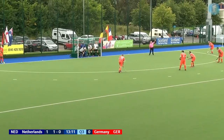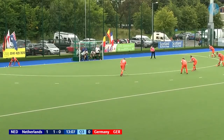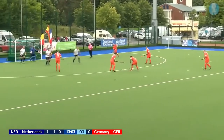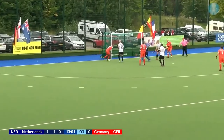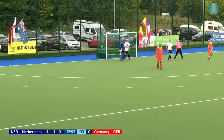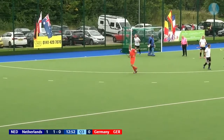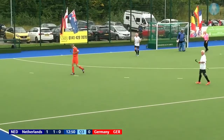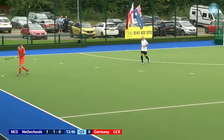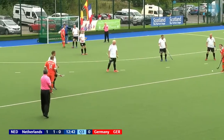First penalty corner of this second half. Hunter Mullen is going to get this. Van Giel trapped it for the player to take. Hunter Mullen and the umpires had a quick conversation. I think one or two of the Dutch players were looking for another penalty corner, but it's going to be a long corner.